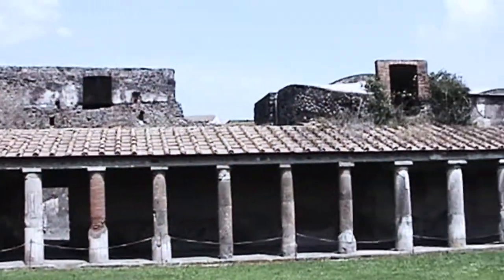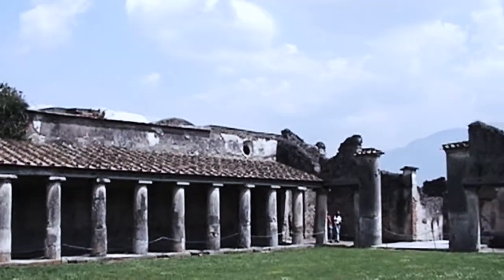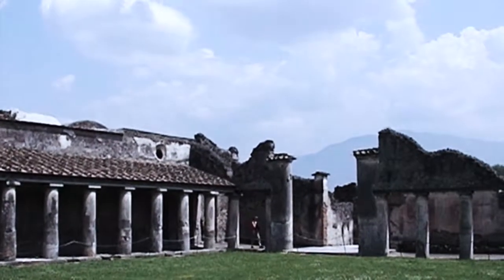Cleanliness is next to godliness, they say. Certainly a large area for the baths. Inside, some of the people whose bathing was rudely interrupted by the volcano.